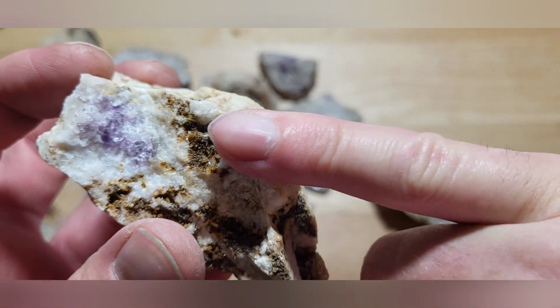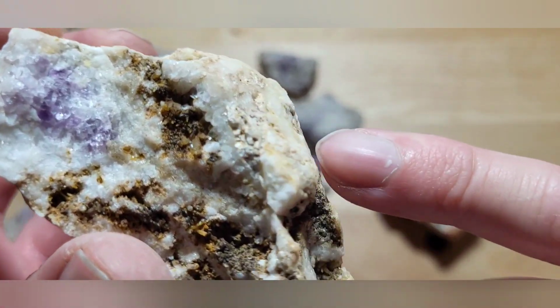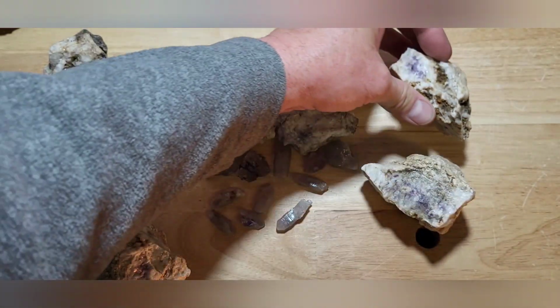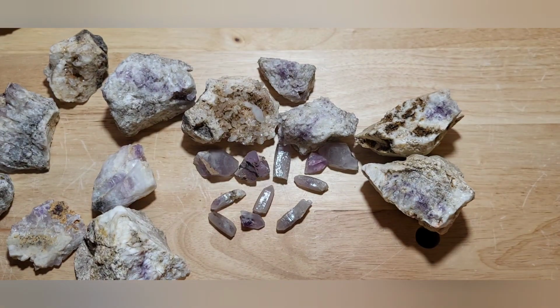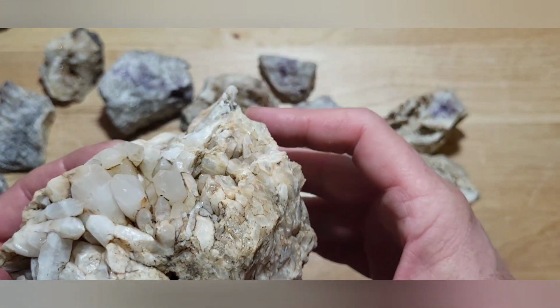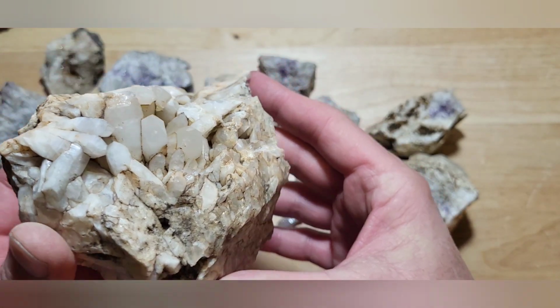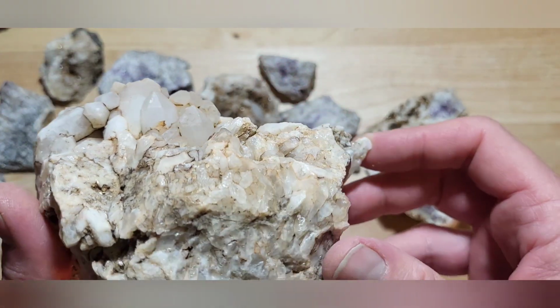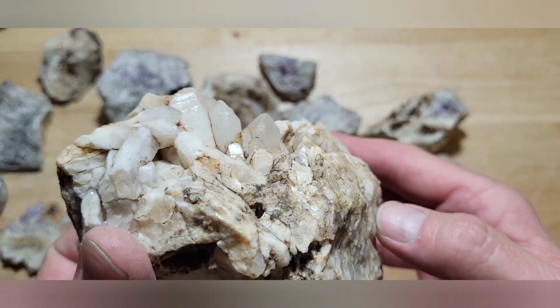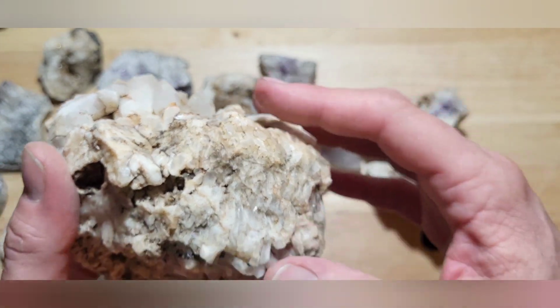It's getting up close because you get all these pockets in here. We have little quartz crystals. Wait till you see this last piece I have. It's very, very cool. Oh, what? This piece is so cool. Look at all the white, milky white, and clear crystals. Pretty big, chunky crystals in there.